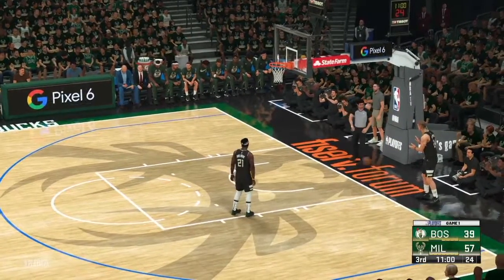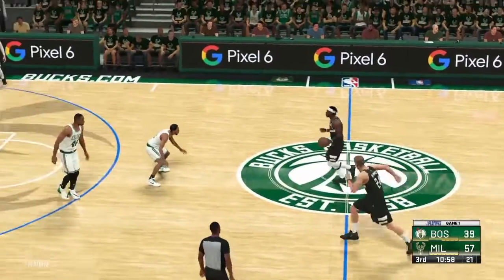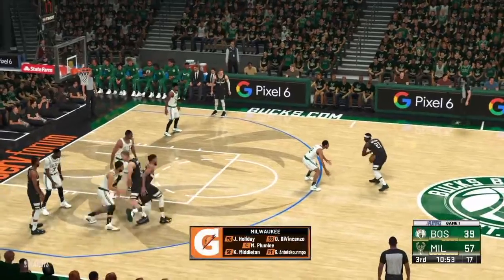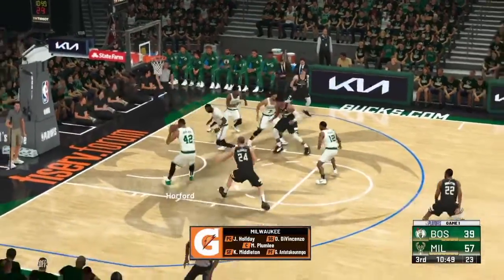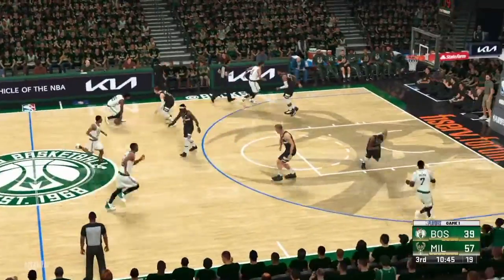And welcome back, folks, for more Eastern Conference semifinal action. Milwaukee has got 6 of 11 threes to go in this game. Middleton is the 3 with Giannis in at 4. Holiday and DiVincenzo man the backcourt. And it's Plumlee in at the 5. And that's the group for Mike Budenholzer as we begin the second half.